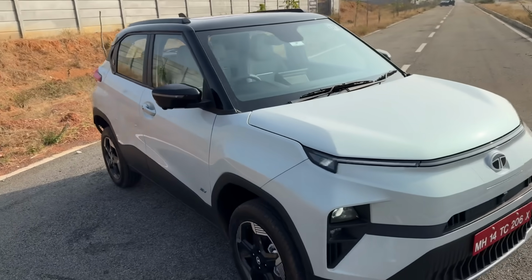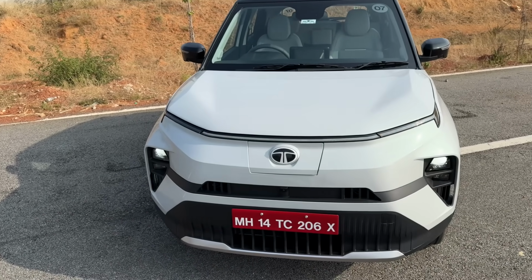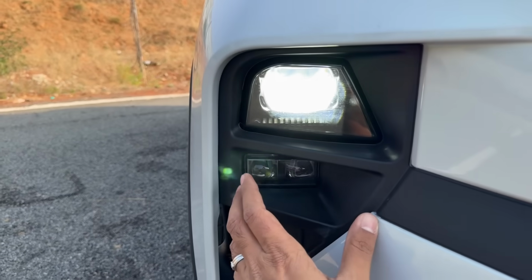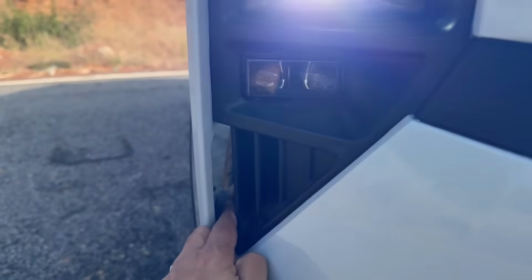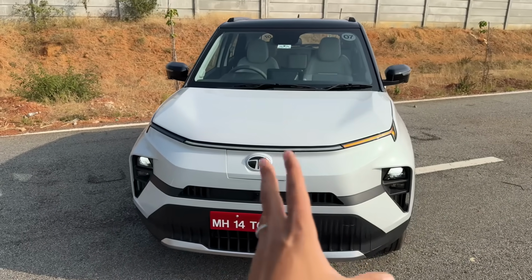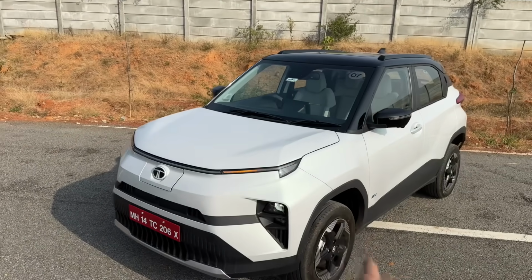Anyways, coming to the design of the car, that is the continuous running LED for the DRL. There's a front parking camera here. These are the headlights, of course. Meanwhile, this is a functional vent. The bumper is also new. So lot of design revisions when compared to the petrol powered Punch, and they've also changed the design of the alloy wheels.